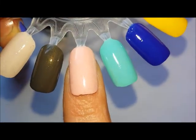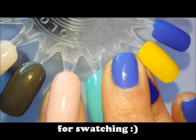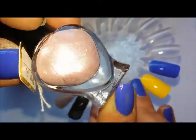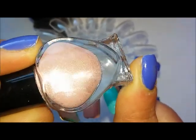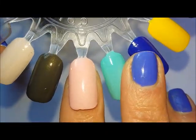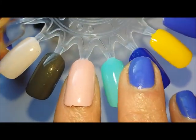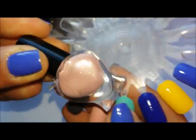The third one here is part of the Polish Me Royalty Flower Power Spring collection, which was sent to me. And here it is. This is a beautiful pink, and this is called Freesia, and it's got those very fine silver flakies in there, and it just really lifts that. It's not just an ordinary pink cream anymore, it just becomes this beautiful shimmery pink. I just absolutely love this one.